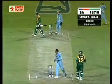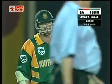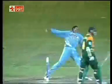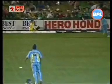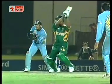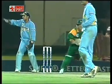Harbhajan Singh, the man on the fence. Now, big delivery, this last one. Can he keep Klusener on strike? Or are they even going to try and keep him on strike? Or are they going to just stay back, try and save the 2s, the 3s, the boundaries? I don't see too many people coming in to save a single. No, they're all staying back.